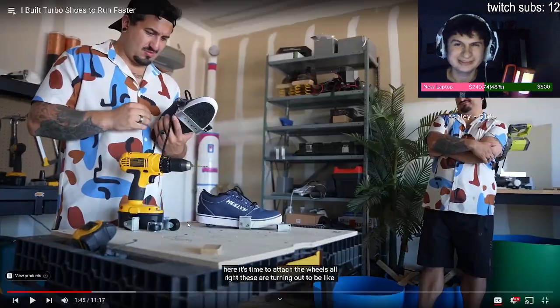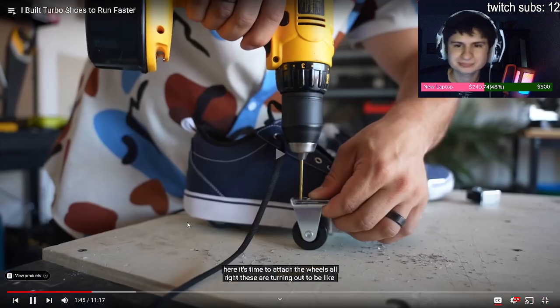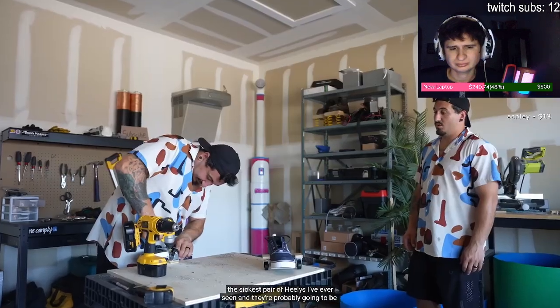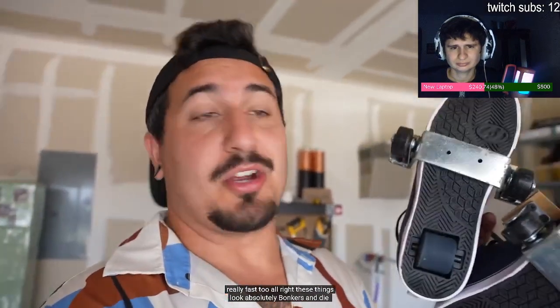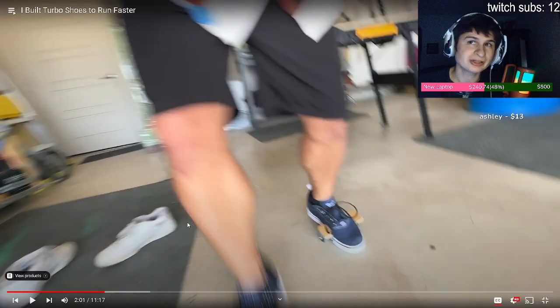All right. Some computer chair wheels right there, guys. These are turning out to be like the sickest pair of Heelys I've ever seen, and they're probably gonna be really fast too. Alright, these things look absolutely bonkers, and I guess it's time to try them out. I hope I don't die. They should be good, right guys?